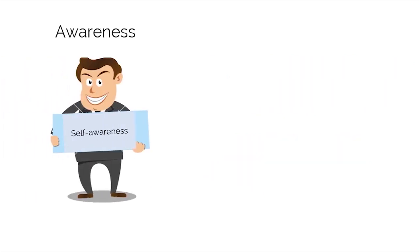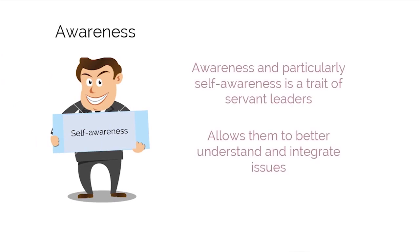Awareness is another quality admired. Awareness, and particularly self-awareness, is a trait of servant leaders. This allows them to better understand and integrate issues such as those related to ethics, power, and values.